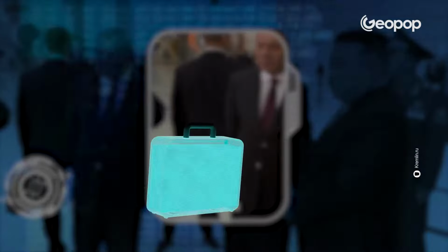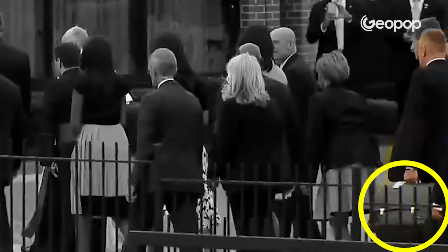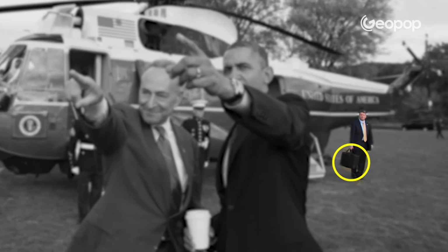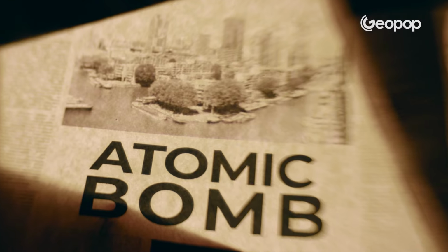What is the purpose of the briefcase that the President of the United States always takes with him? The Russian president has one too. Every time one of them is away from the presidential palace, you'll see a security officer looking after it. Well, it is one of the most precious and dangerous objects on the planet. In fact, it makes activating a nuclear strike with the launch of hundreds of missiles possible.